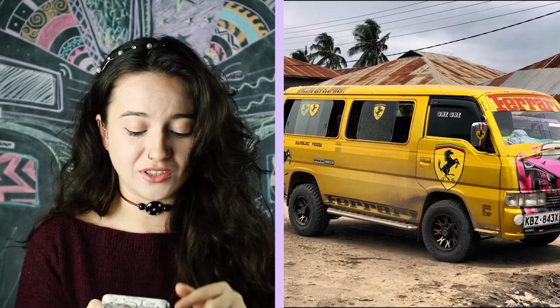Do you like Ferraris? Well, you better, because this Bamburi Kisauni bus is all things prancing horse. And I mean all things. I know we said we're not talking about the outside, but just look at this illusion on the back end of the bus. That's all I'll say about that.